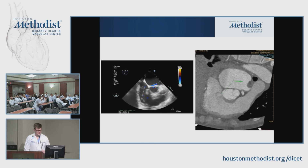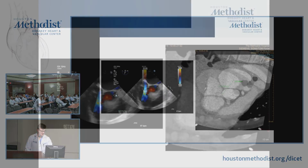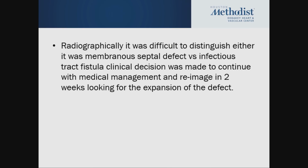Yes, and these are exactly two planes on CT and on the TEE representing the same area, and still we can't really see the flow on the TEE images. Radiographically, it was hard to distinguish whether it is just a pre-existing membranous IV septal defect, which the patient had his whole life, or a new infectious process. So the clinical decision was made to watch him on antibiotics for a couple of weeks and re-image. Currently, the patient is in this two-week window, so more images are coming.